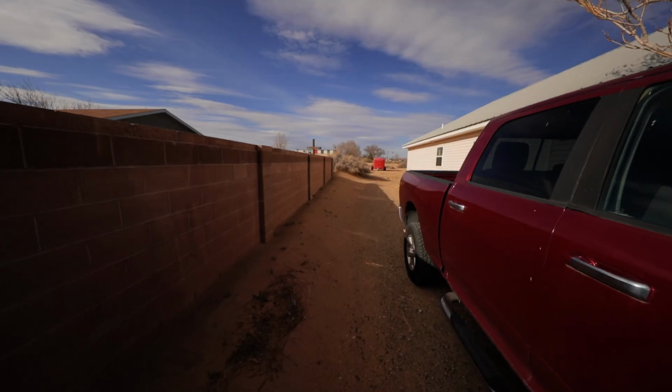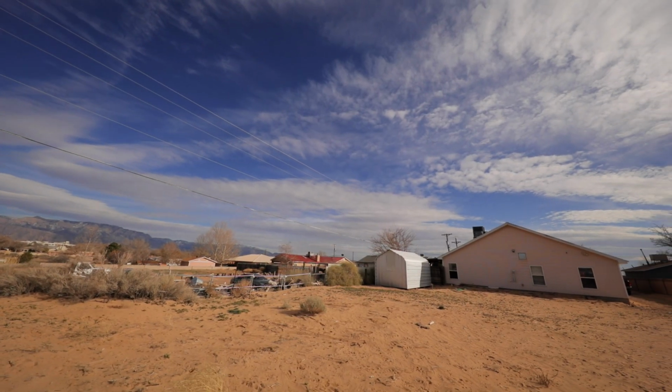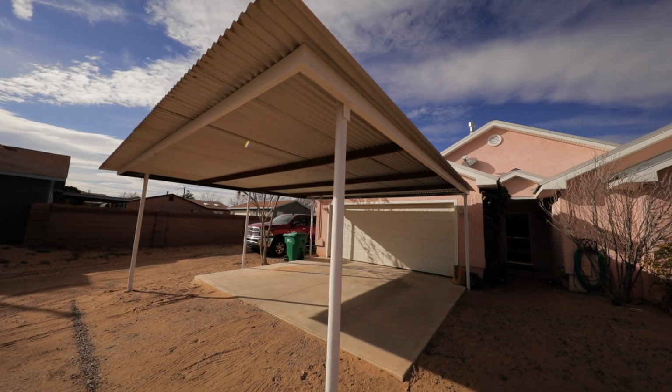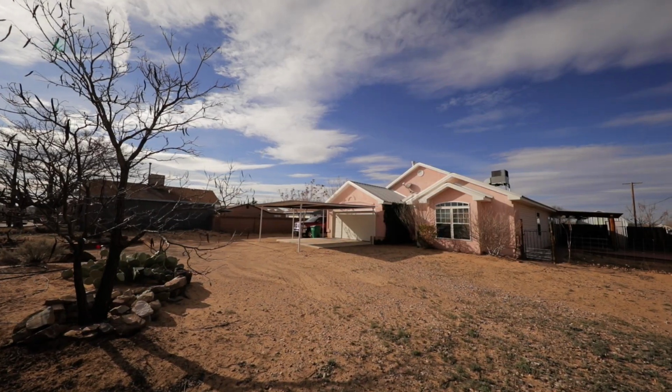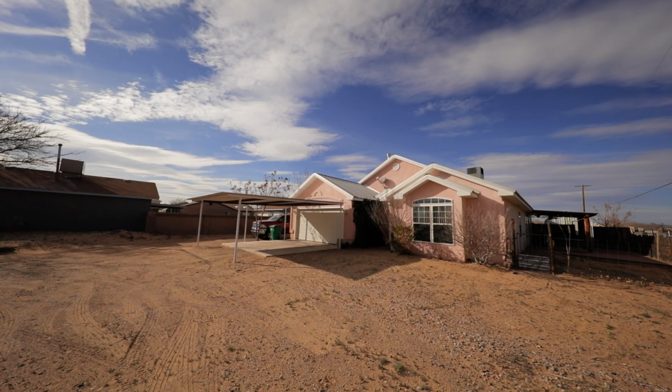So right as you're walking up, you have your side yard access to the rest of the half acre lot. You have the covered carport over your landing pad of your driveway that goes into your 2-car garage. And you have plenty of parking off to the right and off to the left, right upon the front curb appeal of your home.